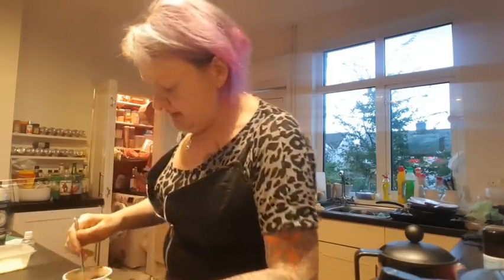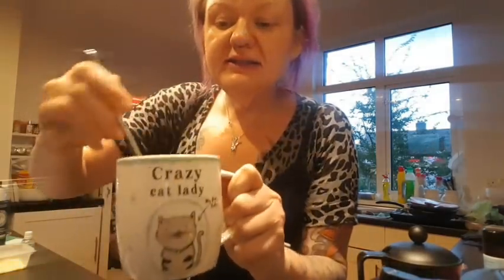So I've mixed all the bits together, and it kind of looks like a big blobby mess. So I'm going to shove this in the microwave. It normally takes like at least a minute and a half, but it kind of goes like a sort of steamed pudding. So I'm going to do that, and I will show you what it looks like. It's ready.